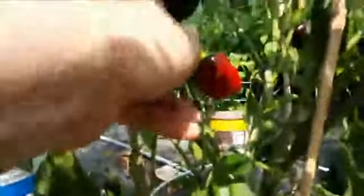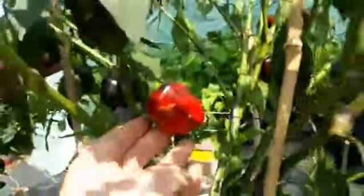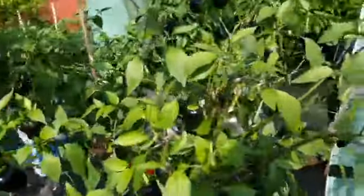Got another Dixon there at the back. Let's get round. So this is another jalapeno Dixon. So you can see here, that's a good one there. It's starting to get a nice red colour. Got nice purple, big, quite chunky pods on it.